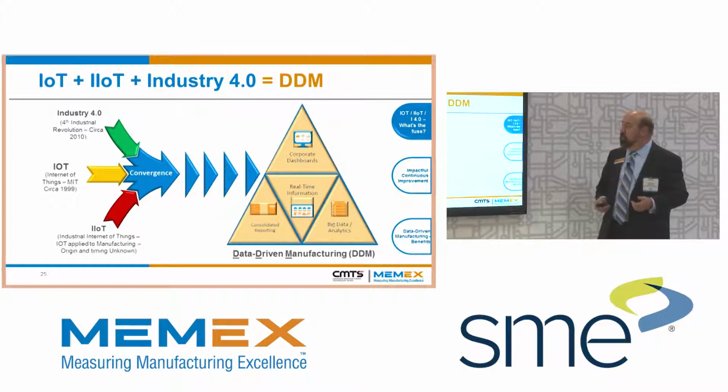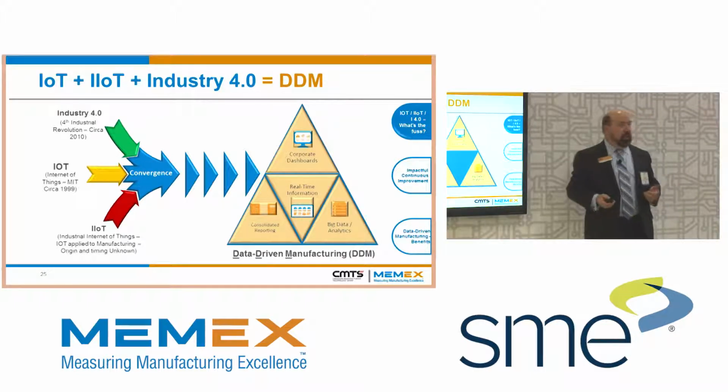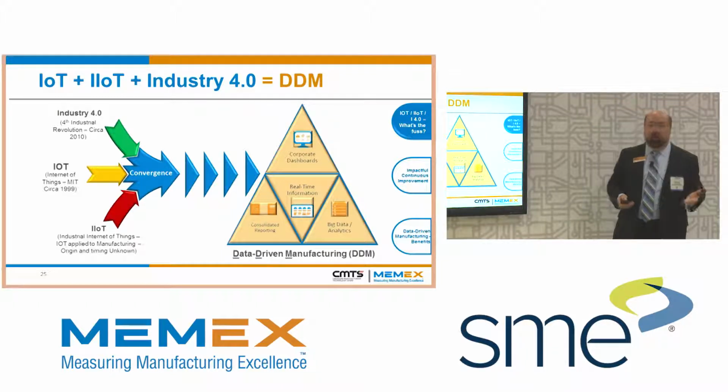So if we take a look at what is IoT, started with the Internet of Things, add Industry 4.0, it's certainly proliferated over in Europe and so on. Add the industrial component to manufacturing and it becomes Industrial Internet of Things. All these things really are the same thing. It's a convergence of the same type of applications into what we call data-driven manufacturing. And really what data-driven manufacturing is all about: consolidated reporting, big data analytics, it's corporate dashboards, it's real-time information, and it's really tying everything together in terms of all the data. So it's, again, using that information and putting it together in the right way.